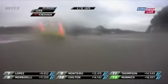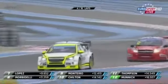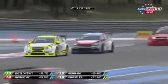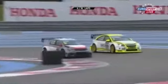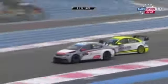You see, he's got traffic ability, hasn't he? Loeb found the gap between Huff and Valent without hitting either of them. It was a really nice move. He just braked a little bit later than Rob Huff, and he overtook him on the outside. But these things are only possible when the grip is there as well, and you see how easy he overtakes. Sebastian Loeb with the grey nose on the number 9 Citroën, battling with Hugo Valent.